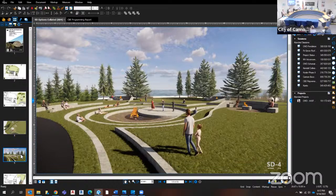And we took a more flowing shape to bring in people from all different directions throughout the site. And although it's kind of hard to see in the rendering, we would like it to be more sloping. So it's not a step. It's more of a natural movement down.